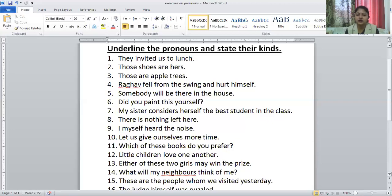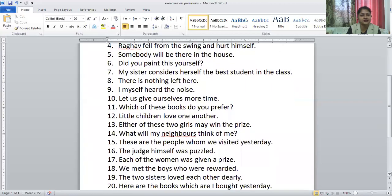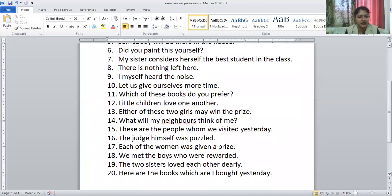Okay, we'll do the ninth sentence. I myself heard the noise. Myself. I myself. I've used myself for laying more emphasis. So, myself will become an emphatic pronoun. Okay. We'll do the next one. Let us give ourselves more time. So, ourselves will act as a reflexive pronoun. Okay, I have given more sentences on emphatic and reflexive. As and when we go further, we have more kinds. We are done with the 10, so we'll cover all the 10 in this exercise. Okay, let's see 11 to 20.